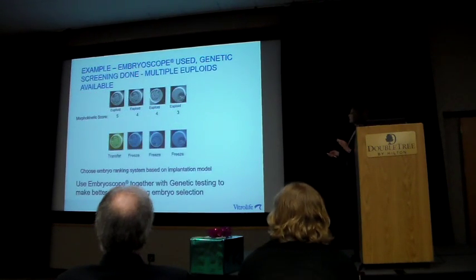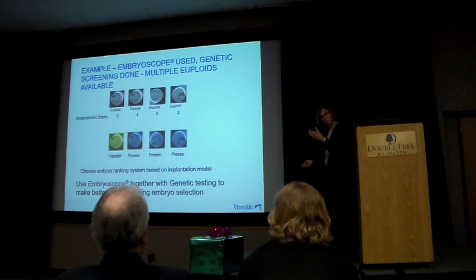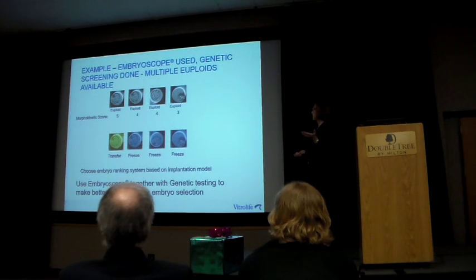In this example, the embryos were put into an EmbryoScope, and they did the PGS genetic screening. And the good news is she got 4 normal embryos back. Euploid is a word that means normal. So they got 4 normal ones, but she only wants one. She's already got a child at home. She only wants one. She doesn't want to risk a multiple pregnancy. How do you decide which one of those is the best?